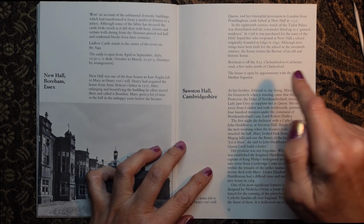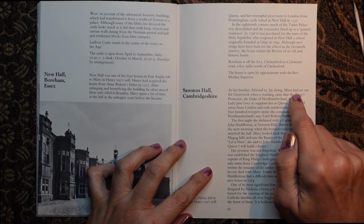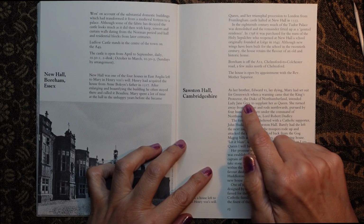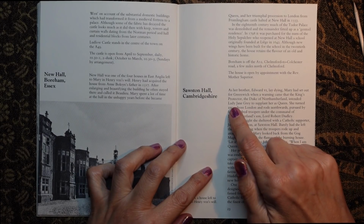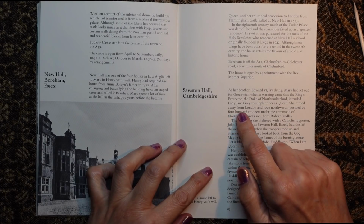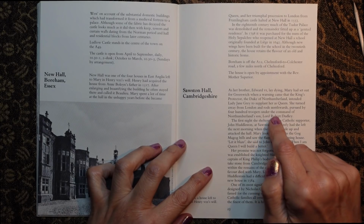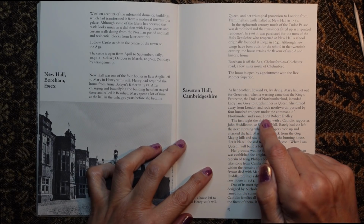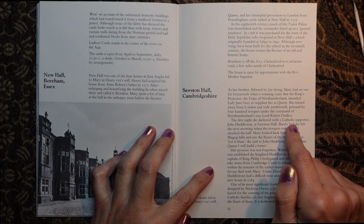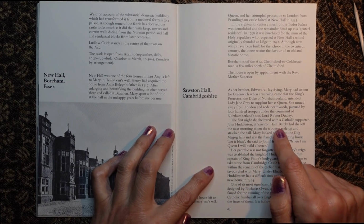Sawston Hall in Cambridgeshire. As her brother Edward VI lay dying, Mary had set out for Greenwich when a warning came that the King's protector, the Duke of Northumberland, intended Lady Jane Grey to supplant her as Queen. She turned away from London and rode northwards, pursued by 400 troopers under the command of Northumberland's son, Lord Robert Dudley. The first night she'd sheltered with her Catholic supporter, John Huddleston, at Sawston Hall.